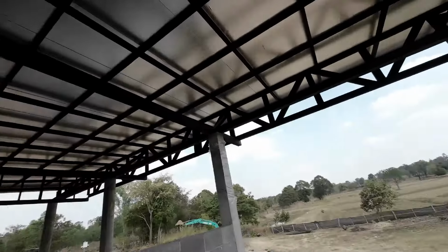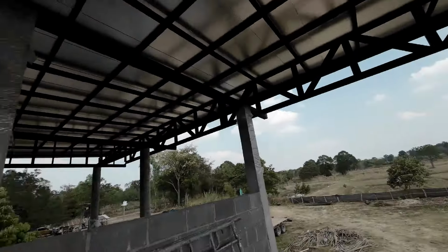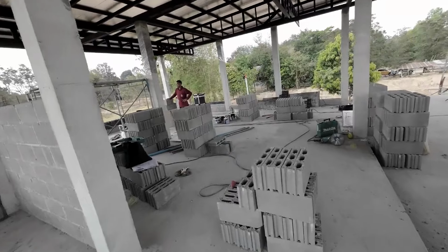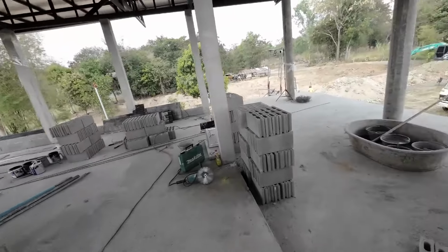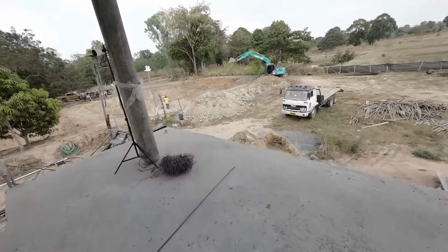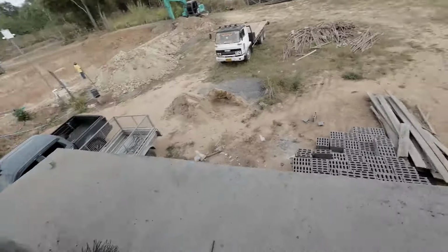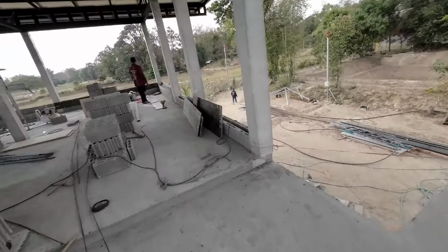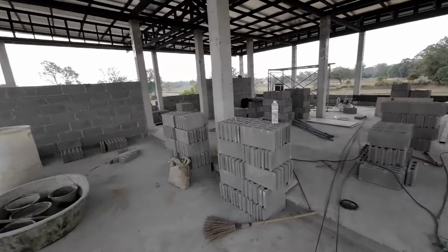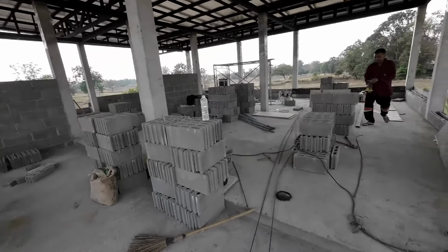Again, all the posts have been done right up to the steels now. So that's where we're at the moment. We'll keep an eye on materials, what's needed. So next week we want the block work finished and on to rendering.